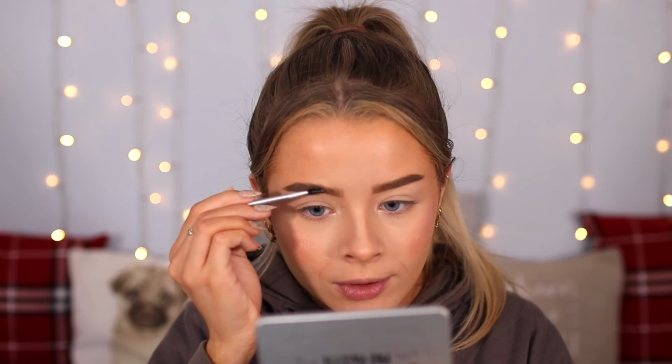And then I'm just gonna use the little spoolie to fluff them up a bit. Well, those are definitely some bold eyebrows. I think I quite like it. I think I've accidentally filled them in a bit thicker than normal, but I actually think they look pretty nice. I think they do this in a couple of different shades.